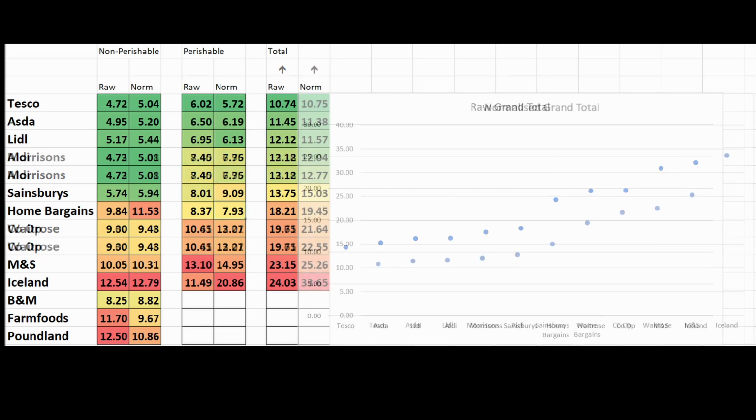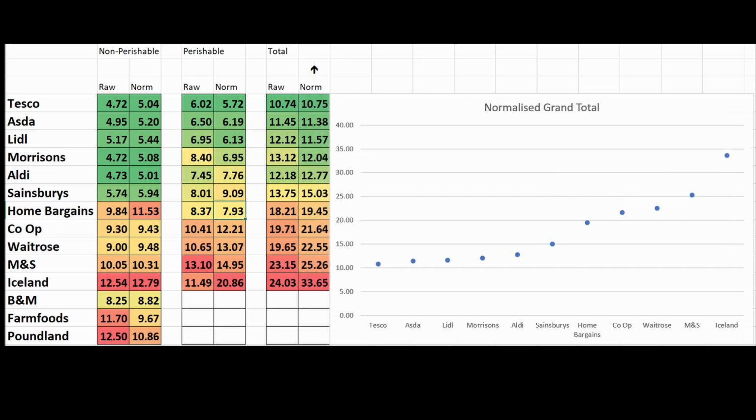And then finally the normalised grand totals adjusted for pack weights and measures, and of course necessarily still excluding the 3 shops that didn't have a full range of perishable foods. The ranking is Tesco leading by 63 pence over Asda, then Lidl, Morrisons, Aldi and Sainsbury's.